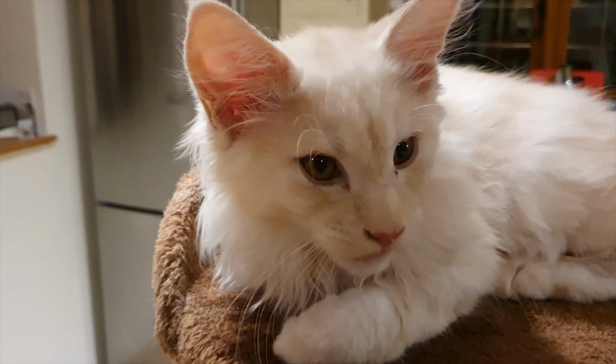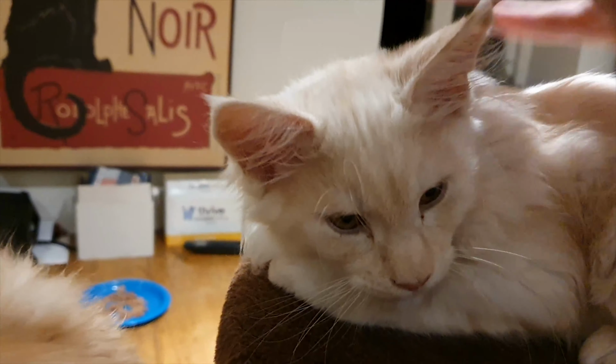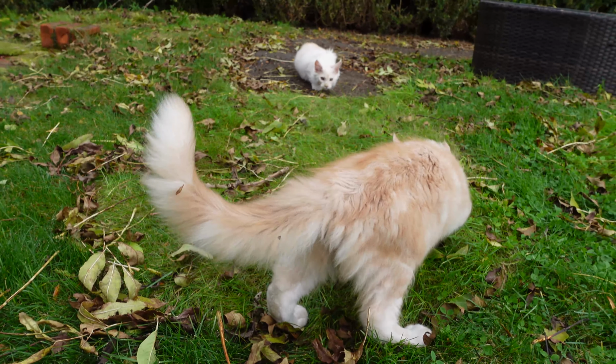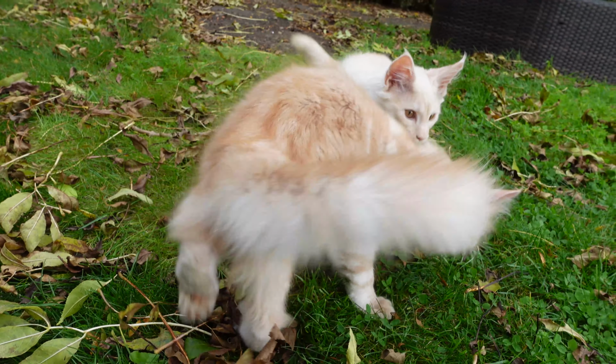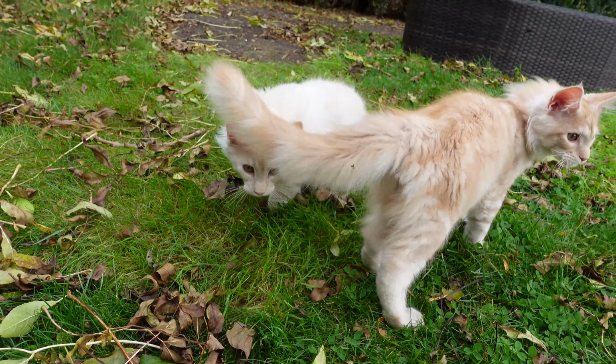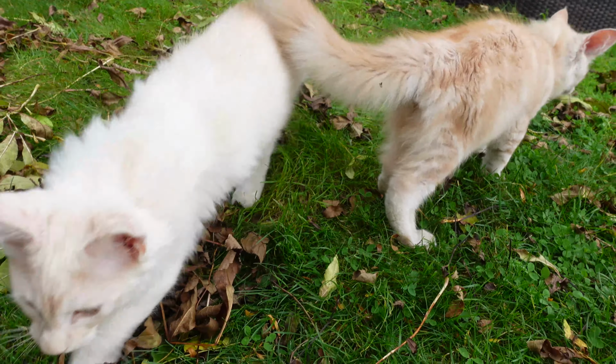I know it's not possible for everyone to do this. You know, some people live in apartments, some people just don't have enough outside space. But if there is a way that you can make safe an outside area, I think you're really going to be rewarded. In our experience, cats just seem to act differently outside.